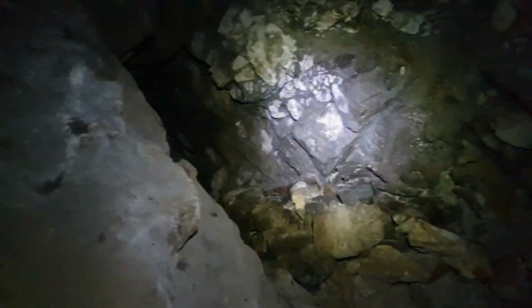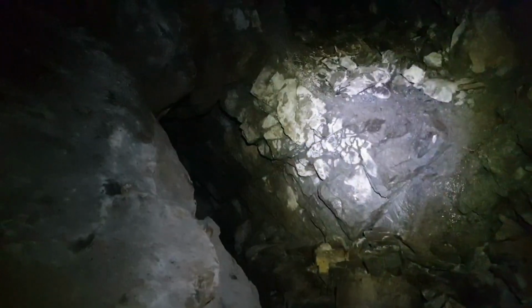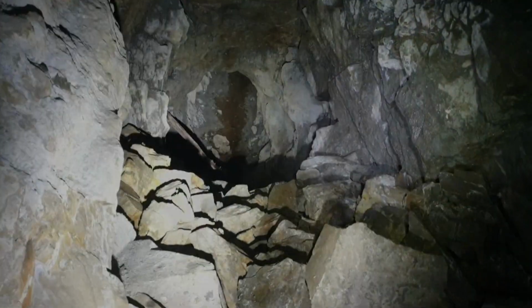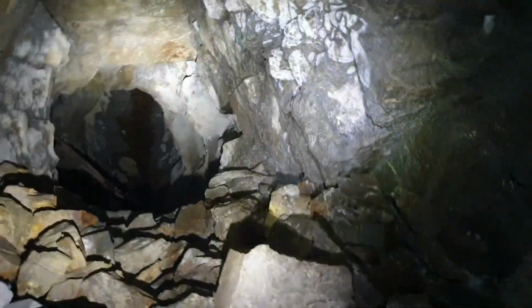Hello, sheep. So, okay, well, I'm not going to climb out now because obviously I want to see where the other tunnel goes. Is that all quartz? No, it's not. It just looks that way. Okay, down we go.